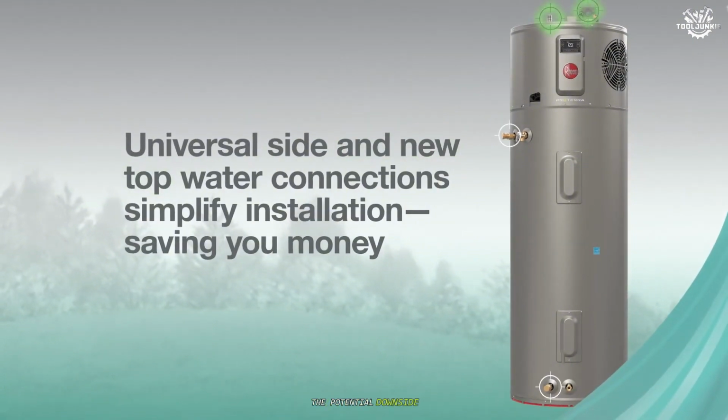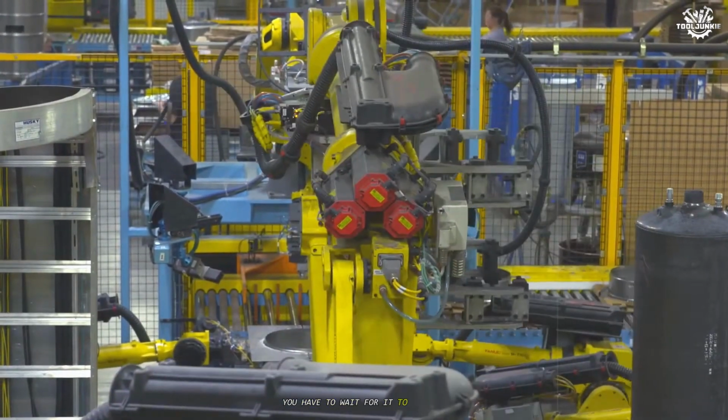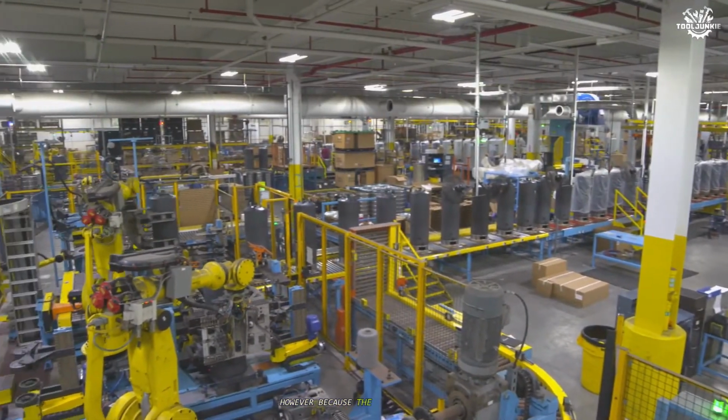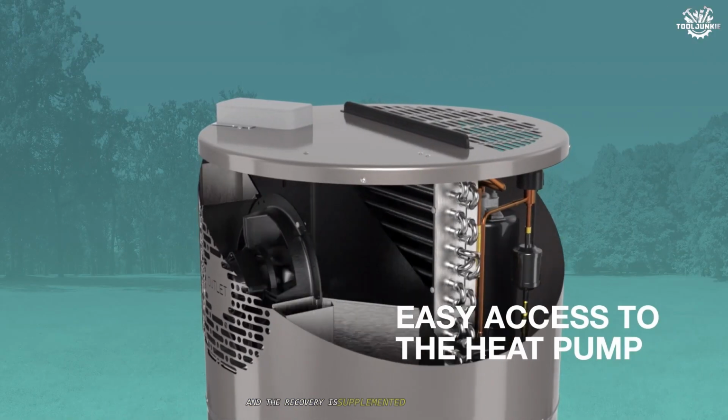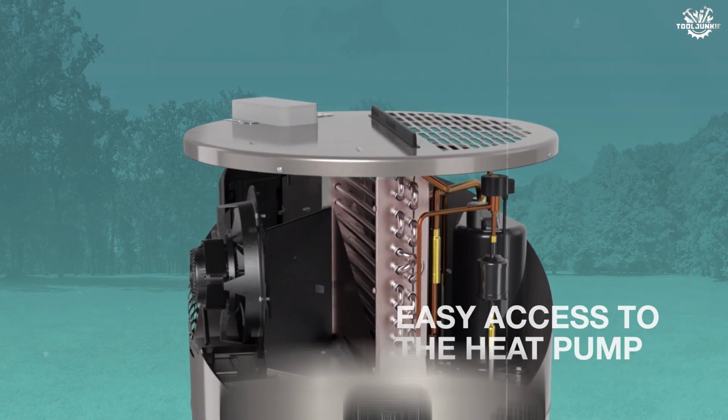The potential downside is that if you use up all the hot water in the tank, you have to wait for it to recover. However, because the tanks are large and the recovery is supplemented by the heat pump, this is rarely an issue for most families.